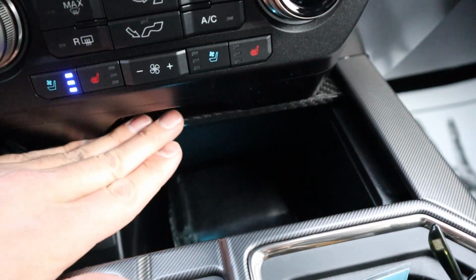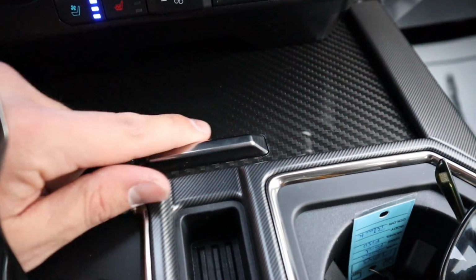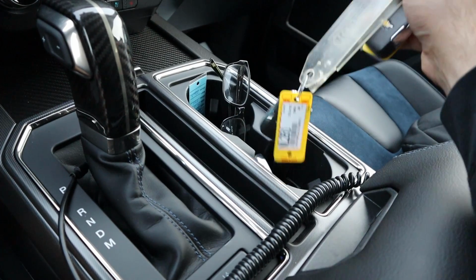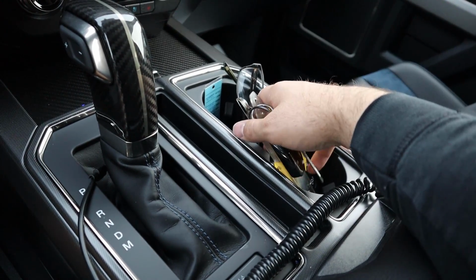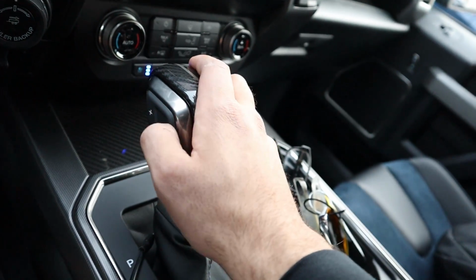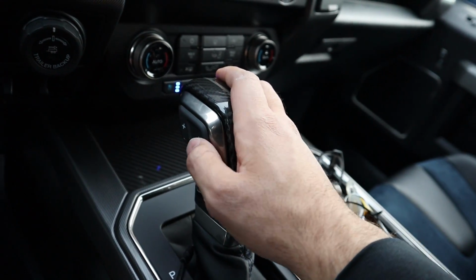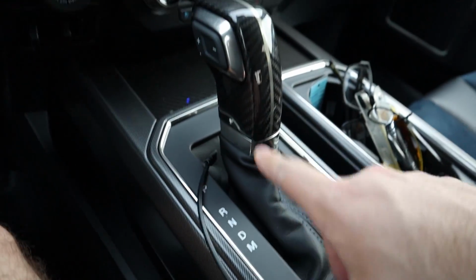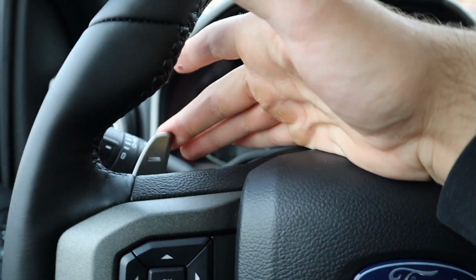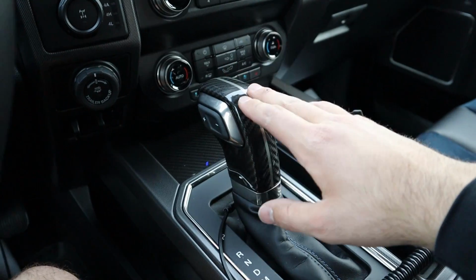That comes with the truck though, just saying. Carbon fiber trim right here. Now I've got the whole center console set up. You can see I've got a bunch of keys for different Chevys that we've been doing videos on today. Carbon fiber shifter. And you can see it's got the dual shift mode, so if you can shift the gears yourself, you can press those buttons. Go in the manual shift mode, or you can just press the buttons, or you can use the paddles on the back of the steering wheel. I recommend the paddles.